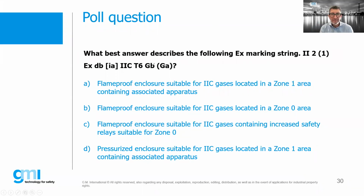So if I might, I'm going to give some hints as we're going along here. Okay. So if you remember what protection method D or DB is, that's flame-proof. So we can pretty much cross this one out, correct? Now we have a combination of flame-proof, and IA is a protection concept that's suitable for intrinsic safety, right? So we have flame-proof and intrinsic safety. There's a couple other little hints here. So that will exclude another answer. Increased safety, no, we wouldn't have C. So the answers are A or B. So it really comes down to A or B.